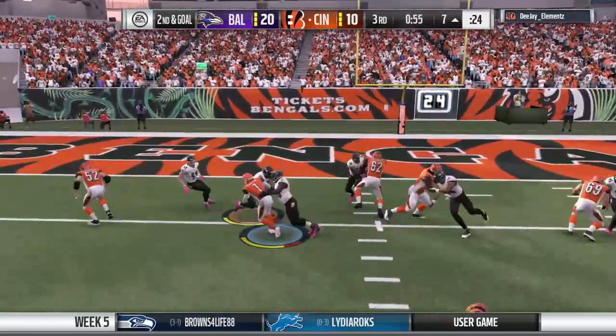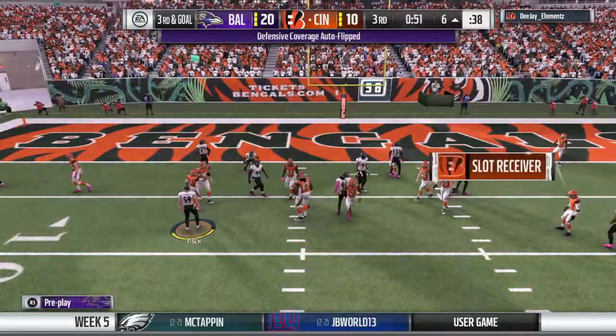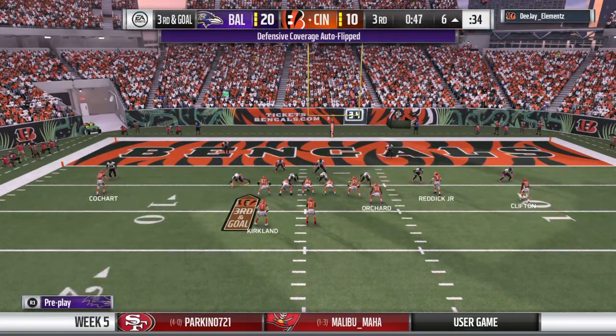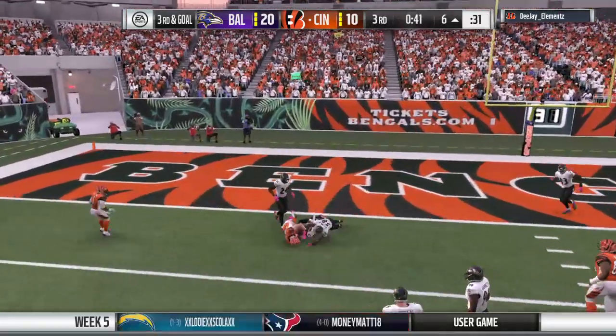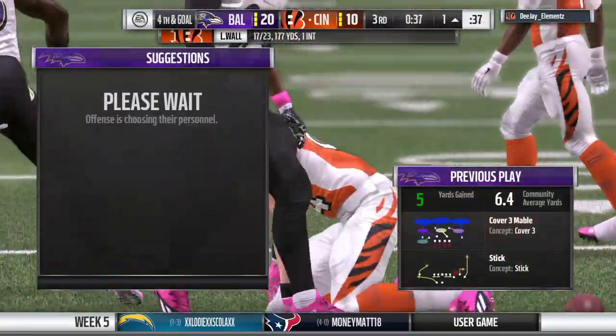They'll run it now out of the gun. And he's swallowed up right near the line of scrimmage. Only a yard there, and that'll bring us to 3rd and goal. An extra defensive back on the field here for 3rd and goal. They'll set up a throw. That's caught at the 1. Just a 5-yard pickup, and it leads to 4th down.